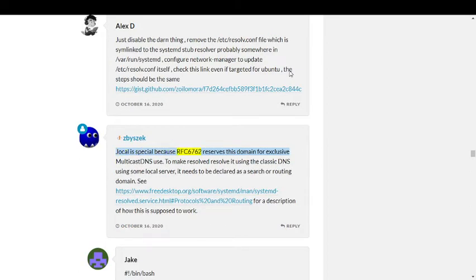.local is special because RFC 6762 reserves this domain for exclusive multicast DNS use. To resolve it using classic DNS with some local server, it needs to be declared as a search or routing domain. See https://www.freedesktop.org/software/systemd/man/systemd-resolved.service.html, protocols and routing, for a description of how this is supposed to work. October 16, 2020. Reply. Jake.